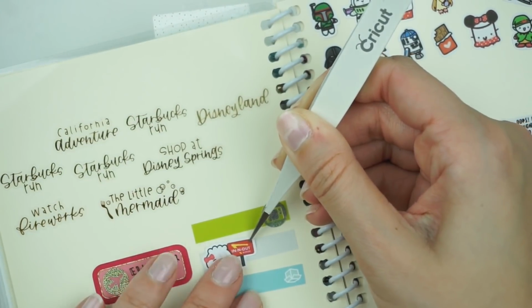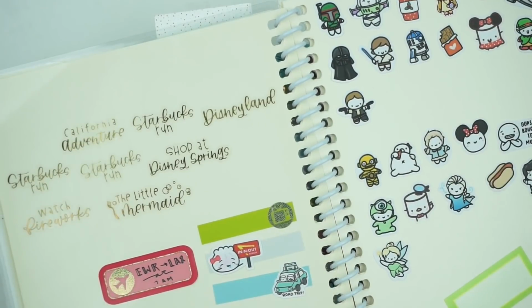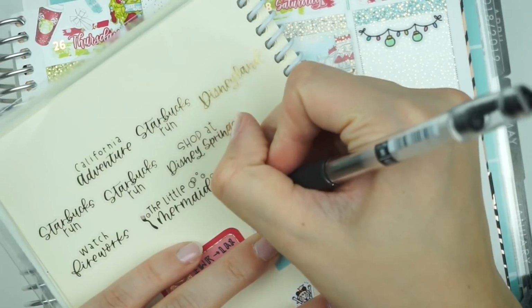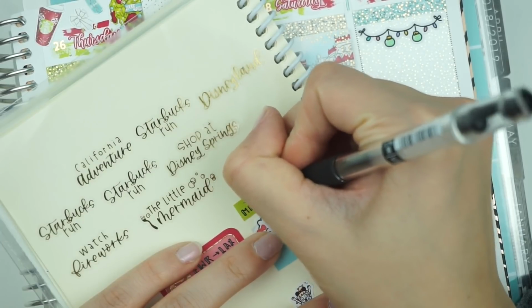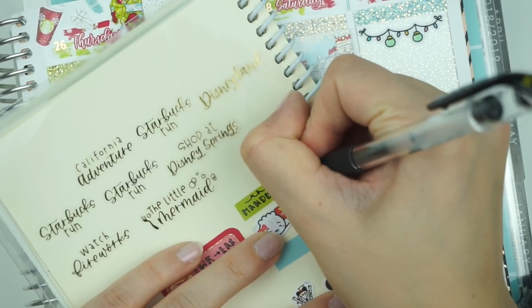We got to the hotel, we checked in, and then I changed and we hopped on over to California Adventure. And let me tell you, the parks were packed. And I don't do well in crowds because they just overwhelm me, and I feel like my mind races a million different ways and I just can't enjoy things. But I did my best.